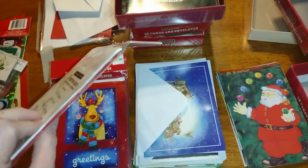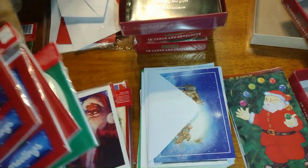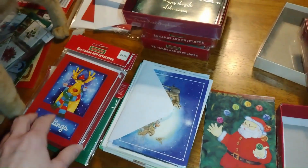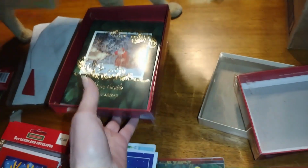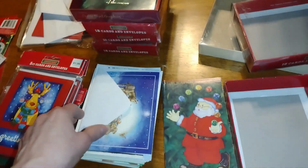These, you get 5 in each pack. I have several different designs. We've only used a handful of them, so I'm going to go ahead and let those go. And I had some cards. These were a little dark, so I had some others. We've had them for years. We just have not used them.